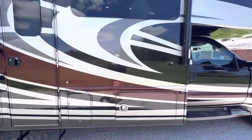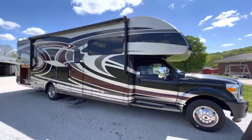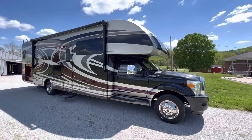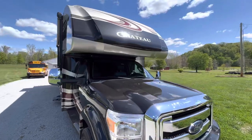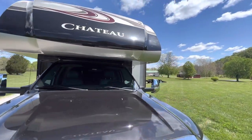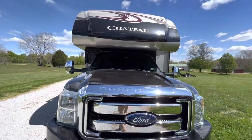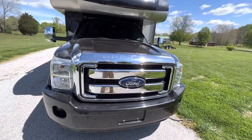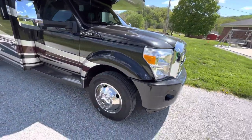Show off that full body paint. That's what you want. Beautiful paint finish. Beautiful front molded fiberglass cap, painted, gel coated. There's your Chateau badge there. A few little bugs on there, but I didn't see any nicks or anything on the front. That's that huge Ford F550 chassis.